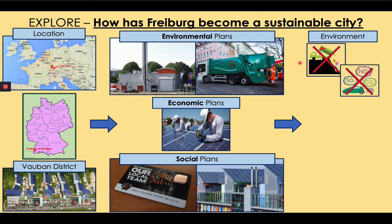Matter of fact, there are 3 scales for air quality according to the World Health Organization. You have good, moderate, and severe. Freiburg, 95% of the time, has good air quality, which means it's healthy for people. This is because there are far fewer cars per person than in average German cities, and more public transport.